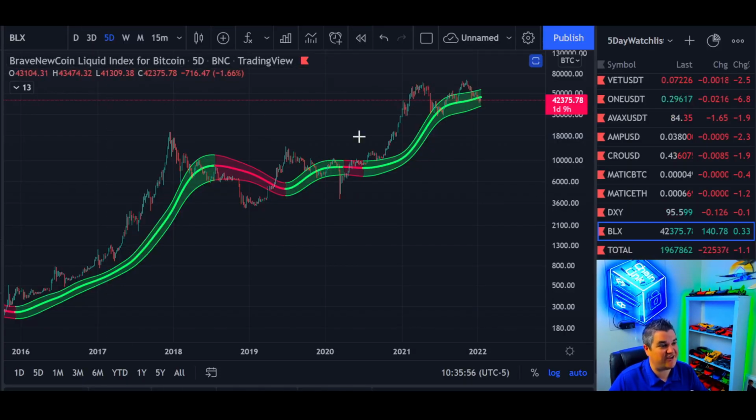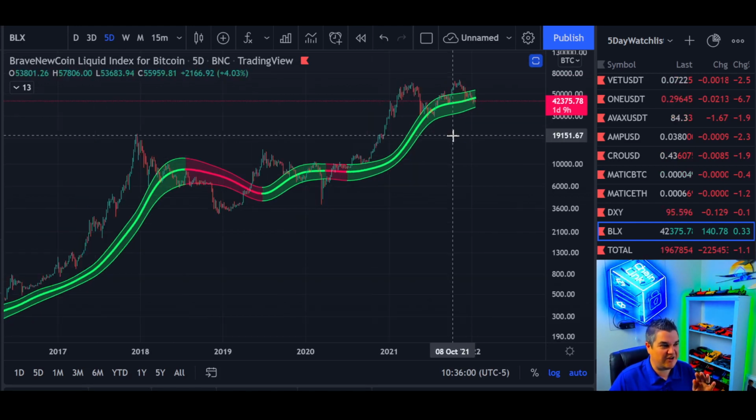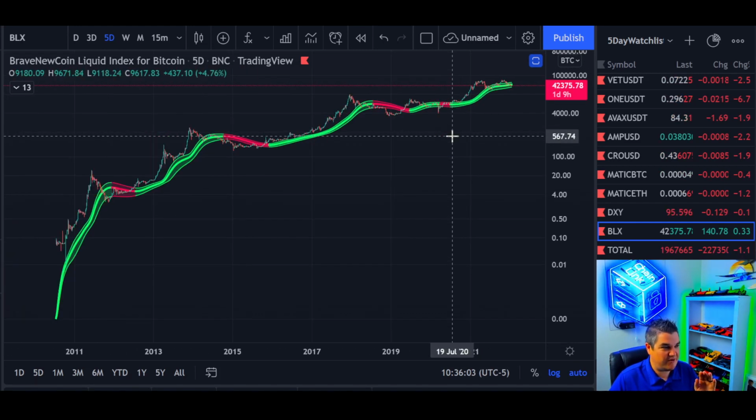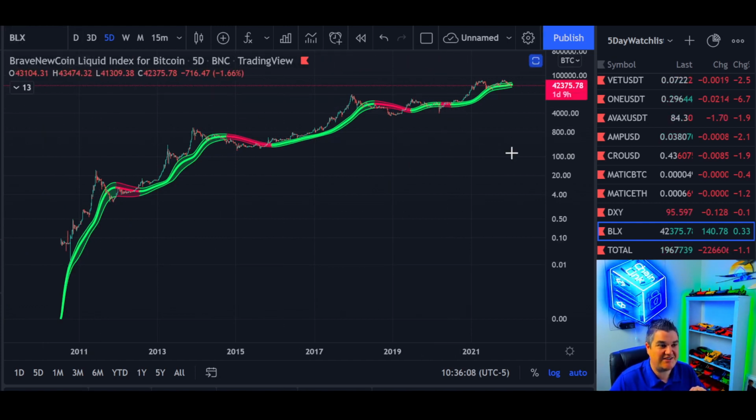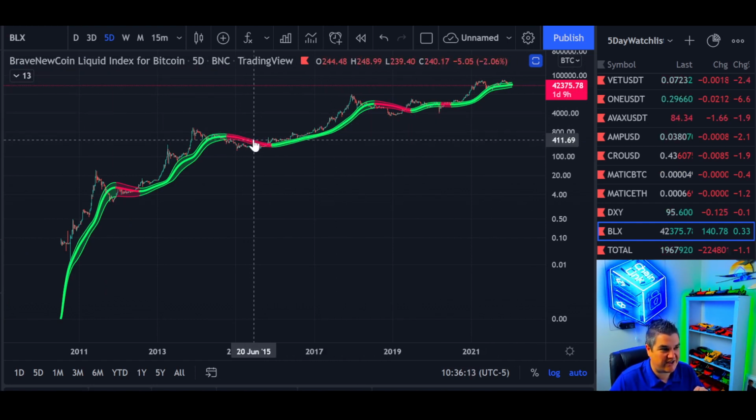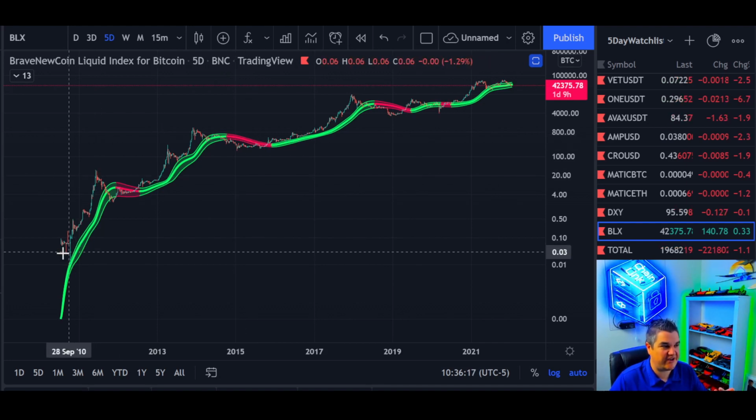Now let's go look at the Gaussian channel. We'll try to keep this as short as possible for you, but I wanted to go back and look at history, so maybe you've never seen this before. This is all of Bitcoin going back to 2010 even. This is on the BLX, if you're wondering what this is. This is still Bitcoin, but if you use just a regular Bitcoin chart, it cuts off kind of right in here. So you have to go to the BLX. It lets you see all the history.